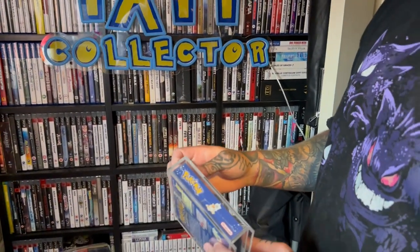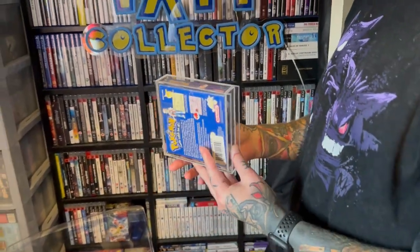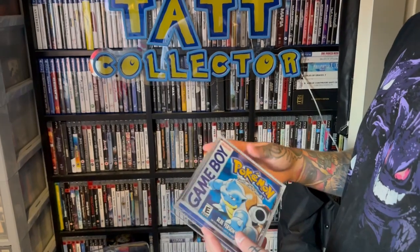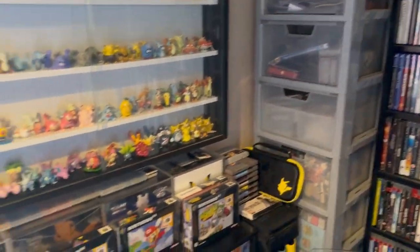How much do the actual cases cost? Are these UV cases? No, this is just a regular acrylic one, because I knew I wasn't going to have it in the sun. But they're about 20, 30 quid, just for the case. But they're worth it, especially if you're going to sell it. Yeah, you've got to protect it, definitely.